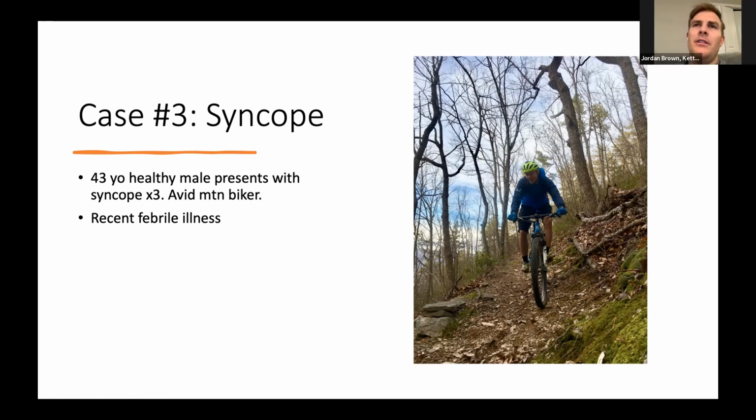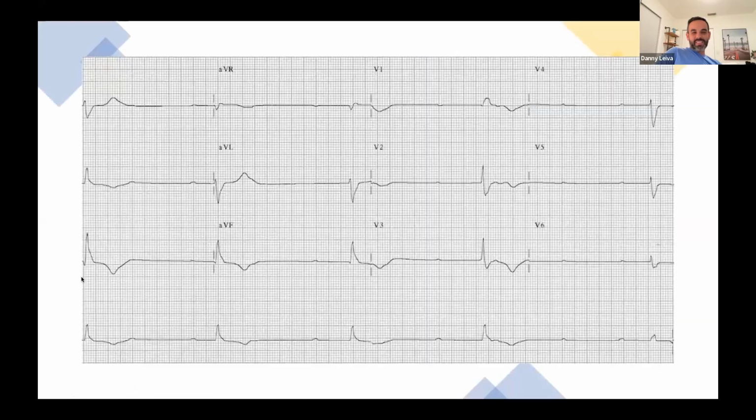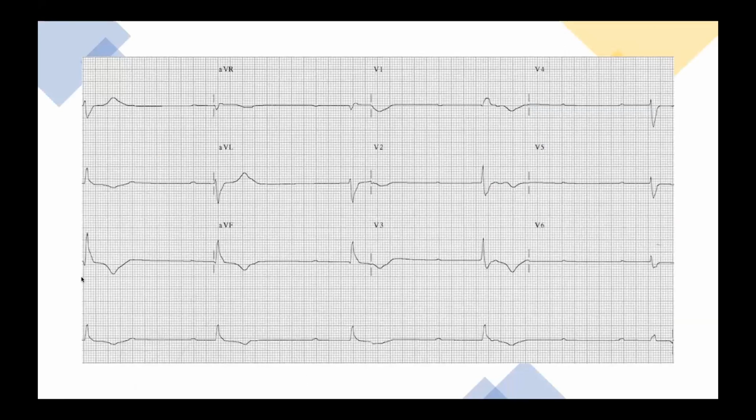Other cardiac history or family cardiac history? No cardiac history, no family history, no hypertension. And they say that normally their heart rate's not super fast, like they're pretty athletic. It's usually in the 50s. When we get to it, I'd love to see the EKG. There you go. An example of the EKG.